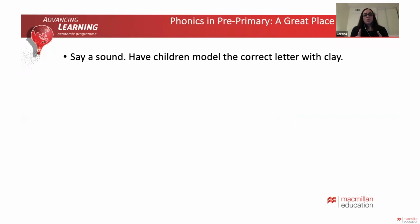Okay, so let me explain something very important about clay. In the future, you're going to be teaching your little kids to write. And to write, they have to be able to put the fingers here, the pencil grip, to hold the pencil properly. The same thing happens when you ask them to hold the crayon to color. You will see that maybe your very, very little kids grab the crayon like this. This is because they haven't developed their fine motor skills.